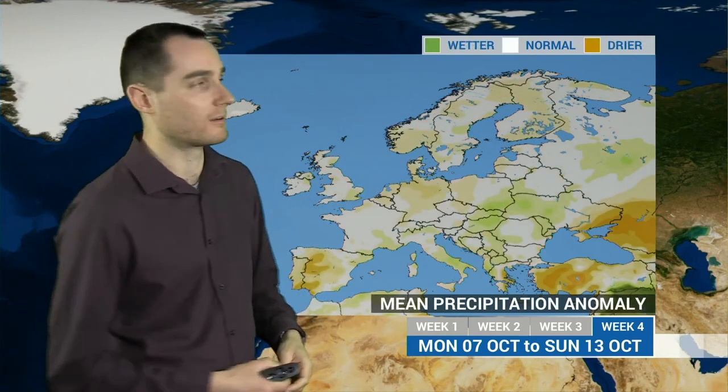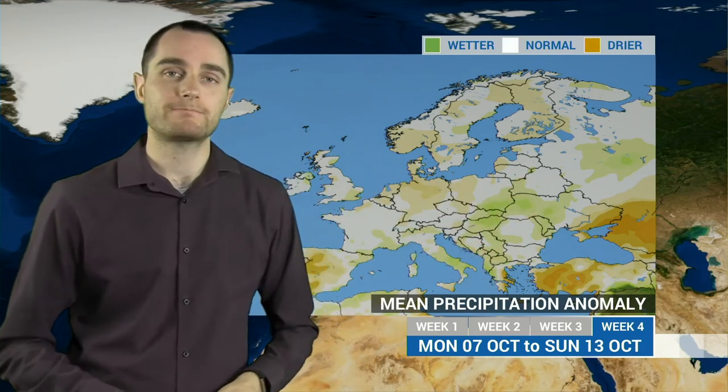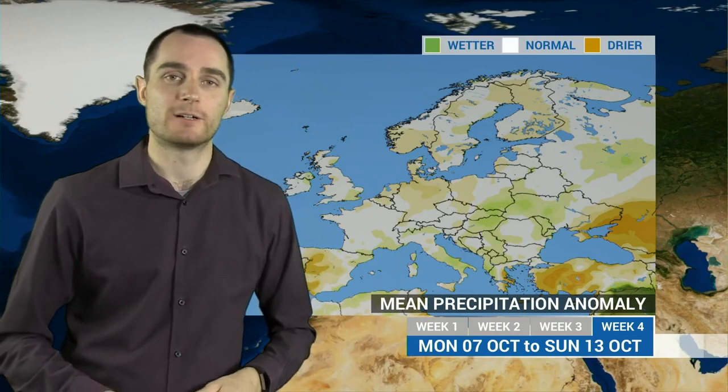Still though, at this stage, much of Europe covered in red here, so near or above average temperatures are likely. And in terms of rainfall, well, it's a bit mixed depending on where you are in Europe. Generally above average rainfall towards the east and mainly near or slightly below average rainfall across northern and western parts of Europe during this particular week-long period.